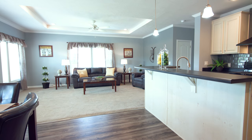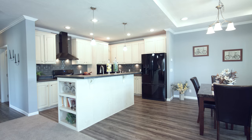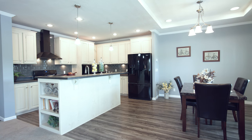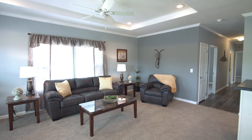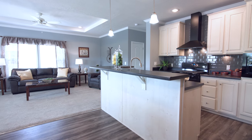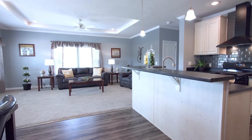In the mood for entertaining, the home's open floor plan naturally flows from the living room to the kitchen and into the dining room, allowing guests to socialize in the natural light-filled great room, share a cocktail and appetizer at the kitchen center island, or enjoy dinner in the adjacent dining room.